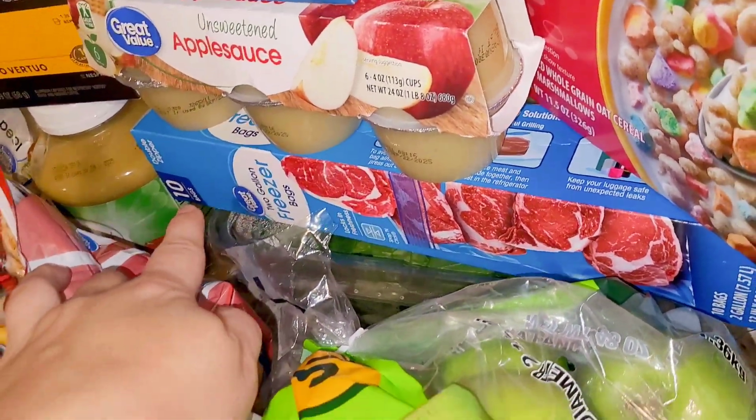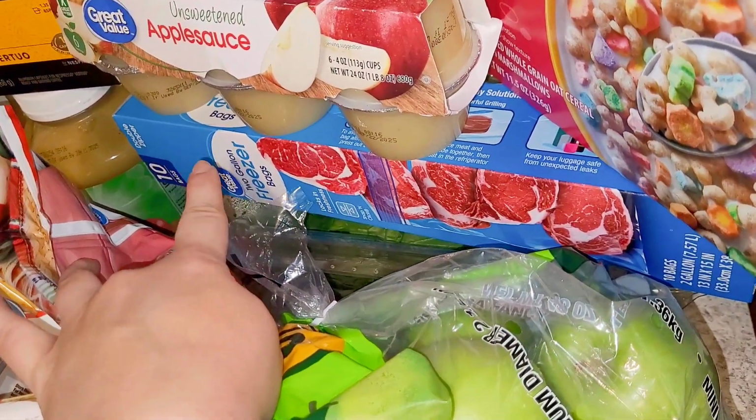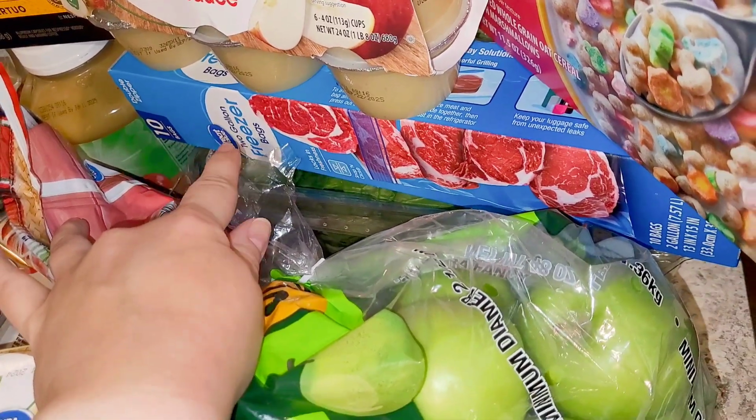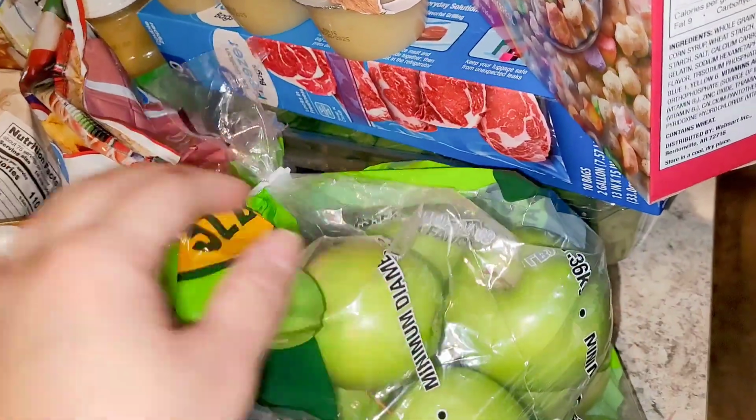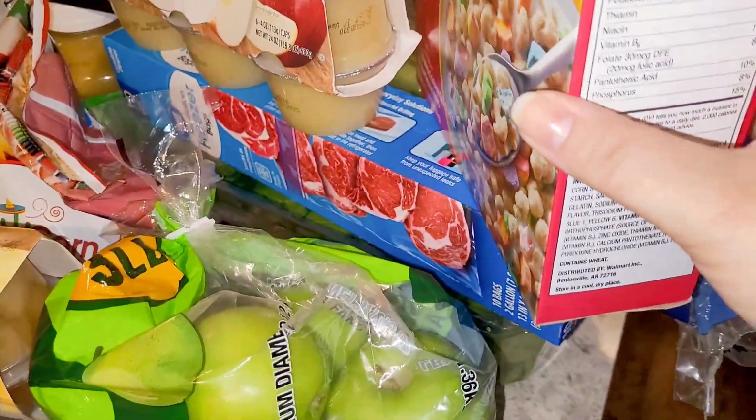I got some 2-gallon freezer bags. I've been needing these mainly because of my sourdough bread making now. Whenever I'm giving a loaf away, I don't have anything to put it in, and it'd be better if I had a bag.